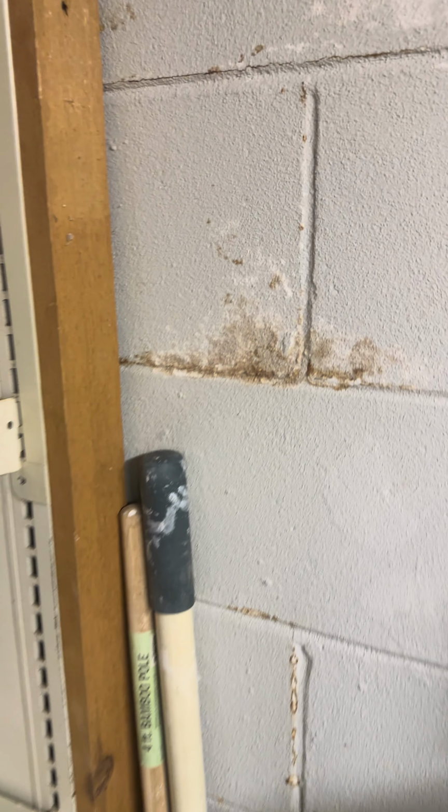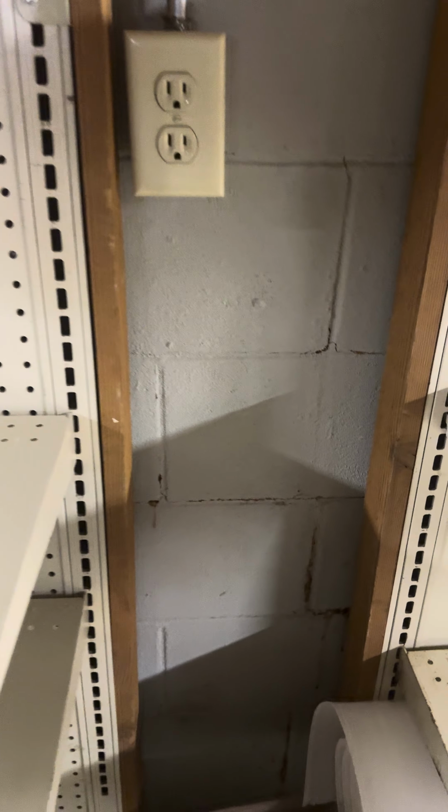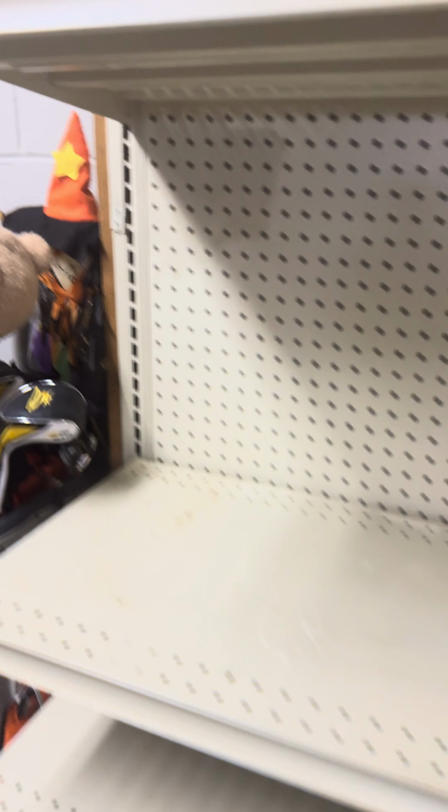However, like here, you can see that the mortar joints starting to crack. You're starting to get moisture pushing through these walls. So you may have maybe some signs of some water staining down there. You got a little bit of rust stains from probably some paint cans sitting around. Yeah, so this wall would be the problematic wall if you had a problematic wall.